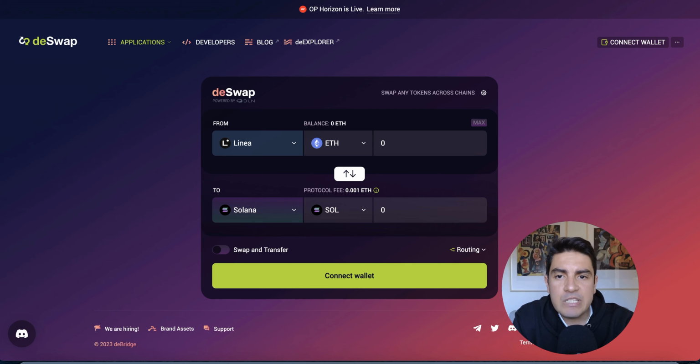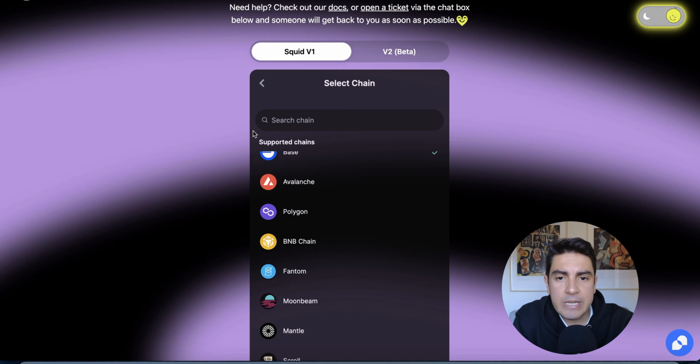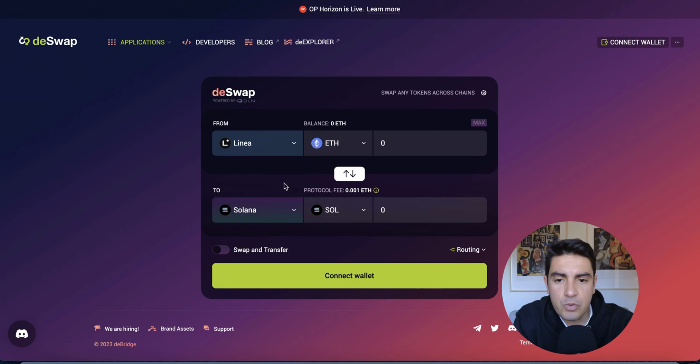So as we've covered several of these bridges, we've seen how Meson allows me to go into Aurora or Near ecosystem, Squid allows me to go into Cosmos ecosystem, and deBridge allows me to go into Solana ecosystem. This is a mess right now. I like it. It's like different airports and hubs and trying to connect. I've been doing all sorts of crazy combinations, but this is at least what we've got now.